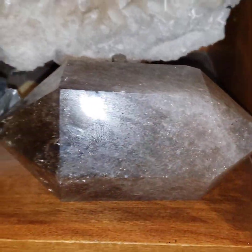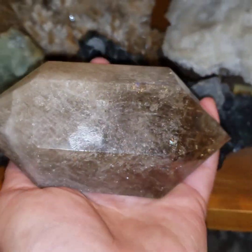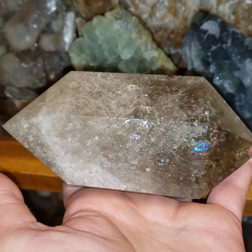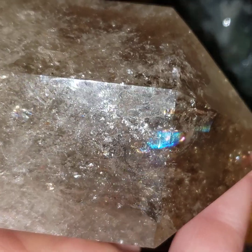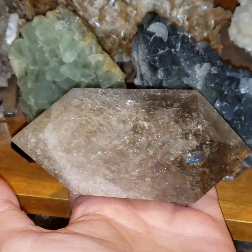Here's a doubly terminated smoky. And again, it hails from Brazil. And you can see rainbows in it. Those are actually fractures in the crystal. And when the light hits it, it shows you rainbows. And that one's in my Etsy shop, but nobody wants to buy it right now.